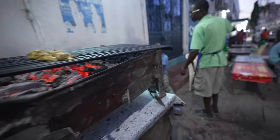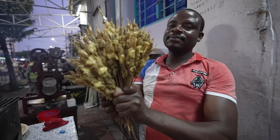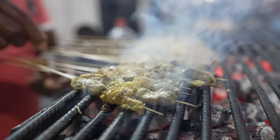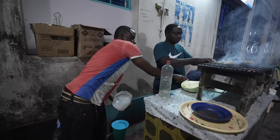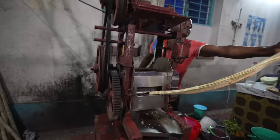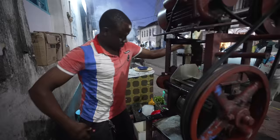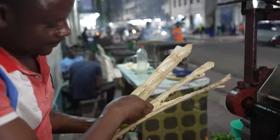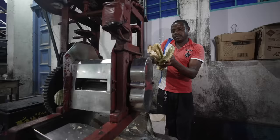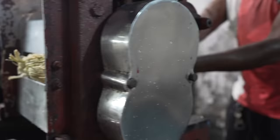What do you have there? Oh, look at that. Jumbo. Mishkak. Oh, look at the Mishkak King. Hassan Mishkak King. What is this? It's actually beef. Beef? So what are you doing there? Lemon, ginger, yeah. This guy's amazing. He's making the mishkak, and he also has this machine to extract sugarcane juice.